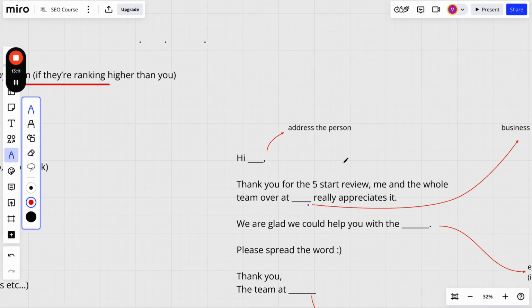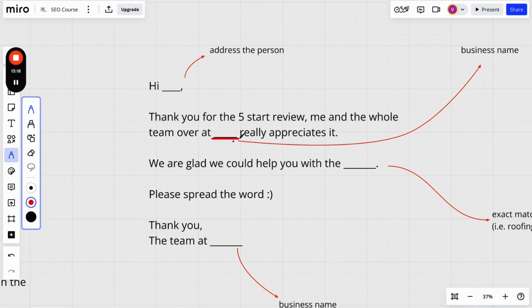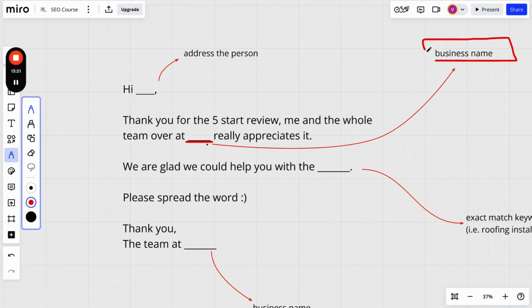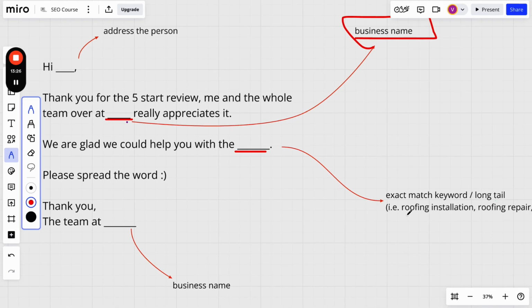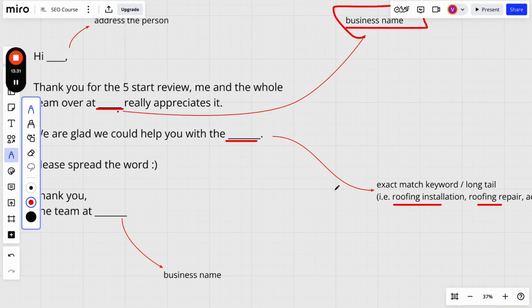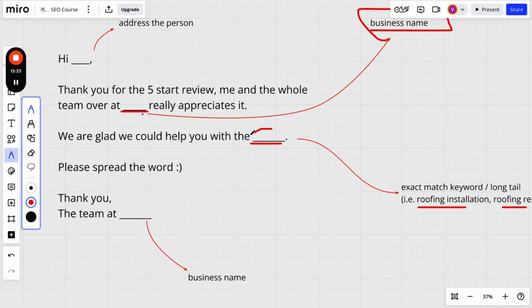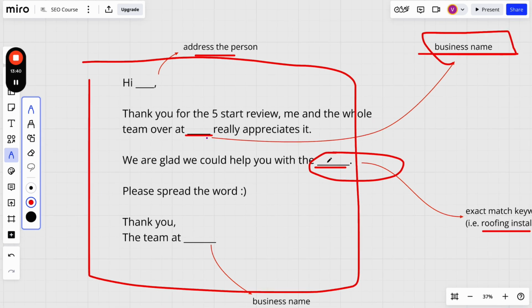So here's an example of what you should be doing. Address the person. "Thank you for the 5-star review. Me and the whole team over at," boom, here's an opportunity to include your business name. So relevancy: "We're glad we could help you with the," boom, exact match keyword. So add your service: roofing installation, roofing repair, AC repair, HVAC, a plumbing issue, rhinoplasty, whatever it is. This gives the whole review more context of who you are, who the person was, who the business is, and the service you did for them. And again, there's another opportunity here to add the business name.